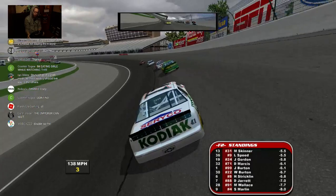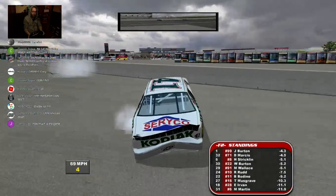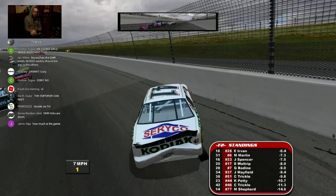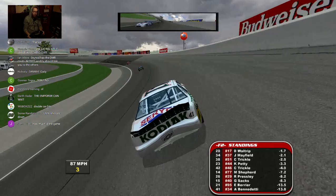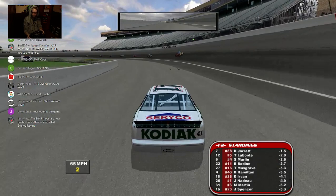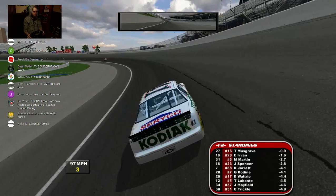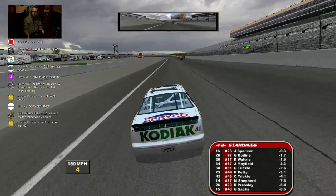Let's try another practice run into the wall. Hey, my engine's still fine for the most part. We got big time problems with that motor, buddy. Oh, there's Jimmy. I can catch up to him this lap. Okay, possibly. Slap.